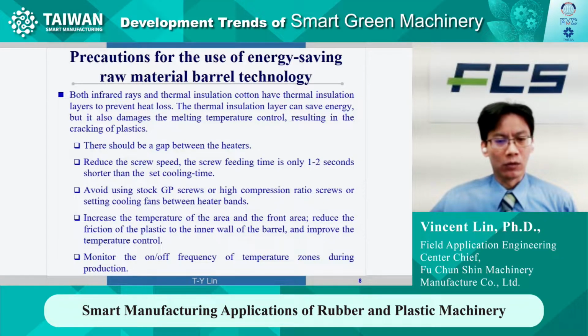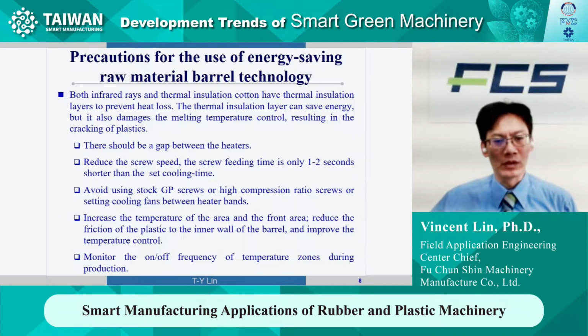So there are a few things for your consideration. First of all, there should be enough space for cooling between heaters. Although it will cause some energy loss, it allows the solution to have better temperature control.